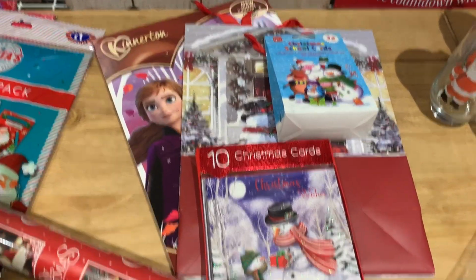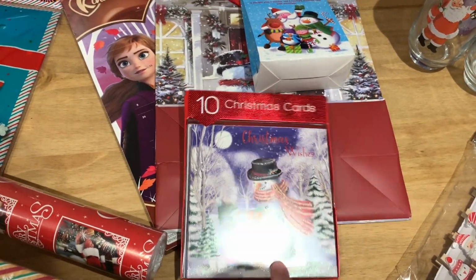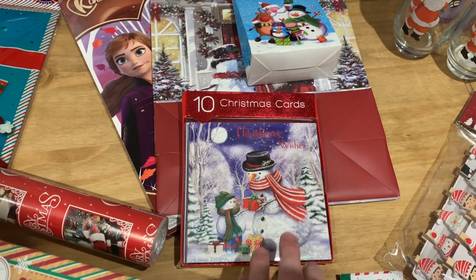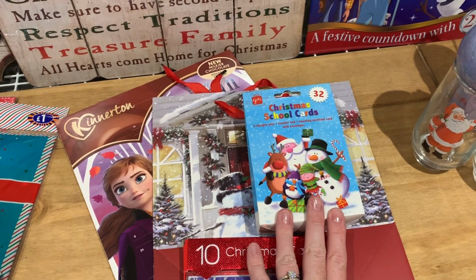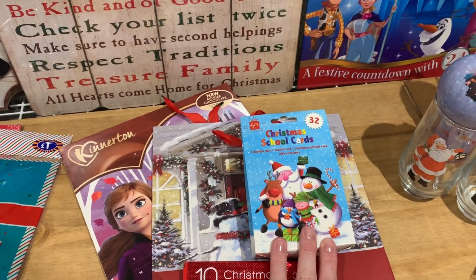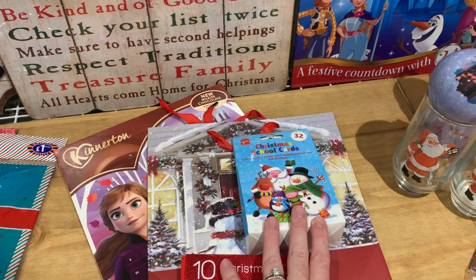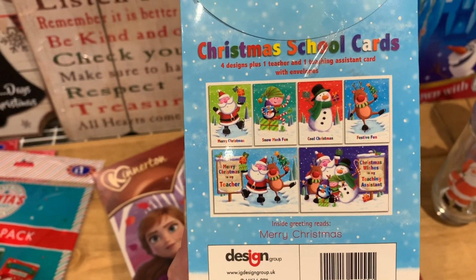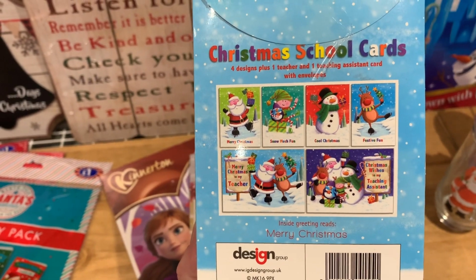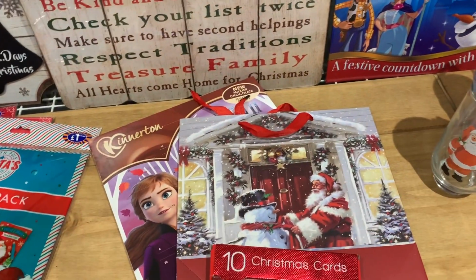Another thing I picked up, which I think I showed you in some of the clips, was some Christmas cards. I just picked up one packet. This is 10 of the Christmas cards, and this was £1. I also picked up some school Christmas cards for my little girl to take to her nursery. It does come with two larger cards which we can hand in to the teachers, and the rest are little designs. I thought they were really cool. There are four different designs in there and two larger designs, so she can hand them out to all her nursery friends.